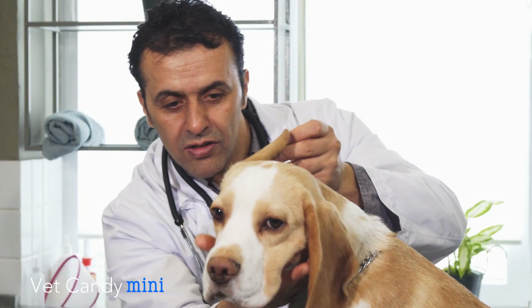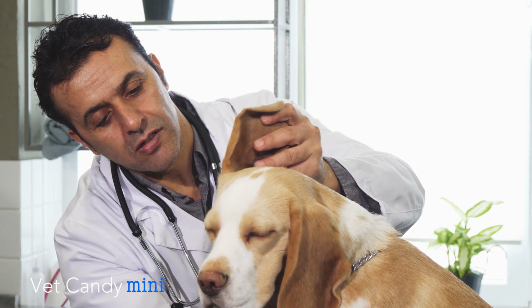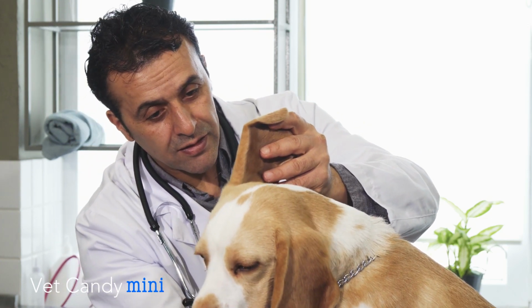You also want to make sure you're looking in those ear canals, because ear canals can hide a lot of infection that maybe we don't necessarily see or smell when we're just looking at the pet. Though sometimes you can see or smell it. So you want to make sure we're getting that otoscope down the ear canal.